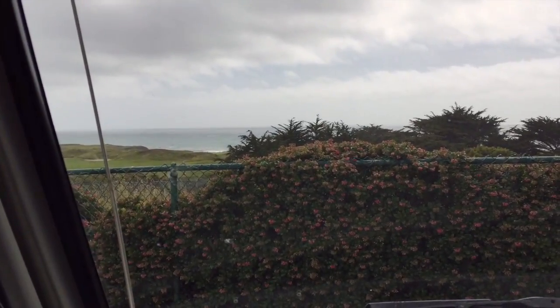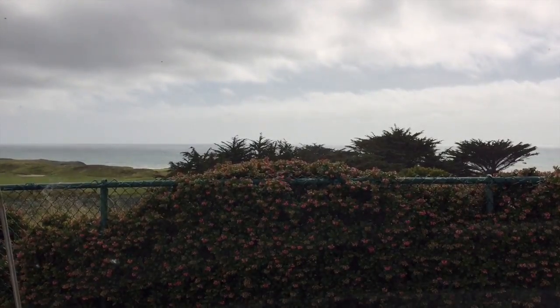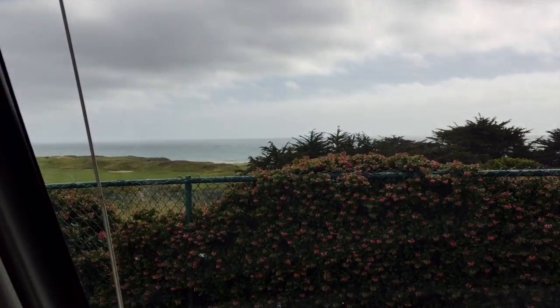So we've made it past Daly City, through the San Francisco foothills, and down to Half Moon Bay. No more flashing warning light on the dash, and we've got a nice spot for lunch.